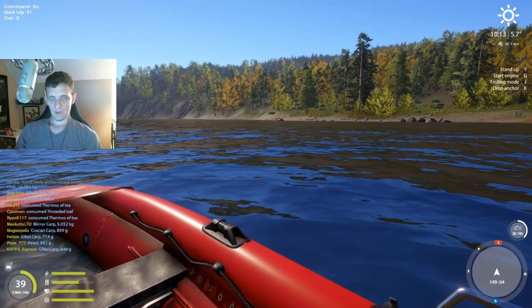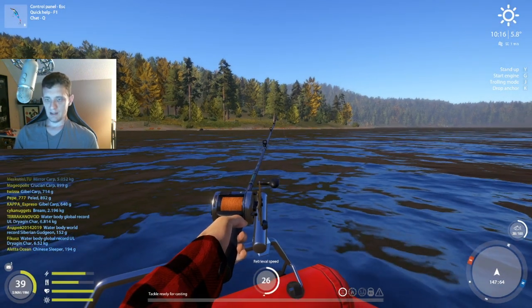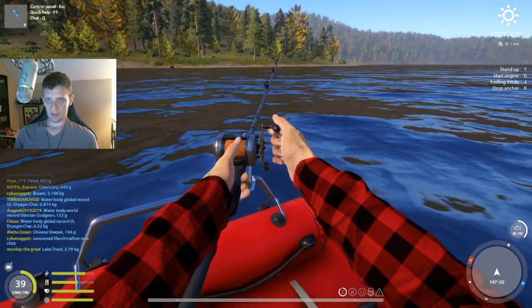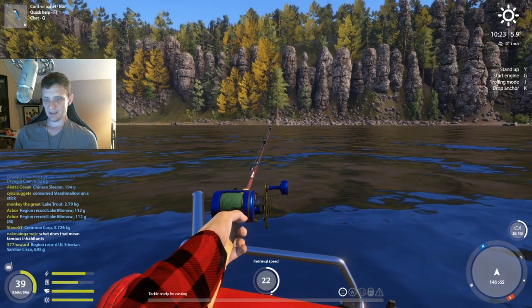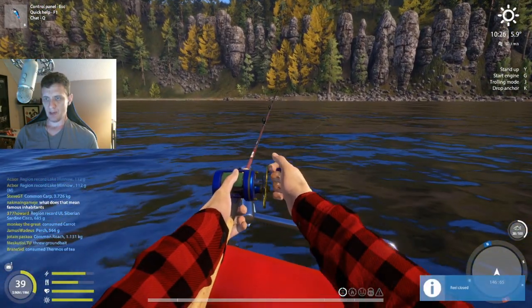All right, so what we have is the T1 Shad 12004. And we'll put this one out over here. Let's toss them this way because we're going to be turning and then trolling the other direction. And then over here, we're going to use the Salmon T1 Crank 10004. So it's just a different size, but basically the same lure. Blue has been working really well. And then, switching from there to red, orange.